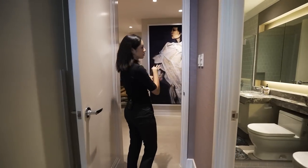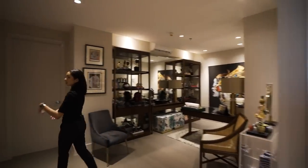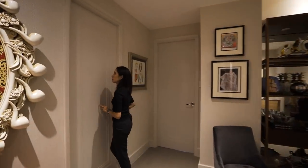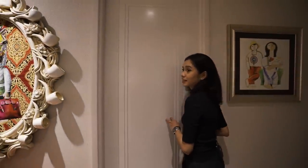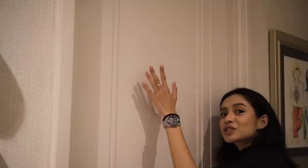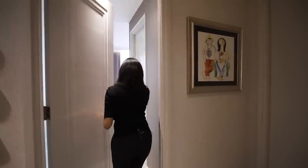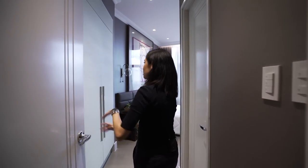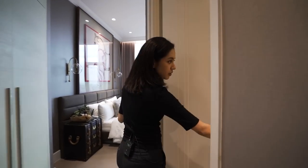When you leave the room, that's your view. Okay, right next to that, we have bedroom number two. Hold on. I don't know if you can tell, but the finish of the door is so nice. I mean, it's just paint, pero it's almost powder coated. Ang ganda ng pagkagawa ng pinto. Alright, so here you have the wardrobe on the left side, and then your ensuite on the right.